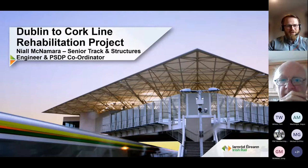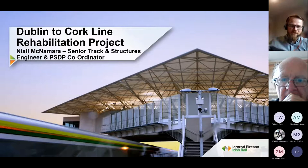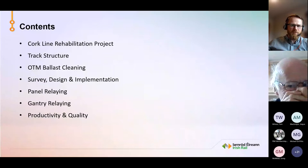I'm the Senior Track and Structures Engineer and PSDP Coordinator on the project, so I'm the technical lead. What I'll be discussing today is an overview of the Cork Line Rehabilitation Project, a little bit on the track structure, then I'll be going into our OTM ballast cleaning, survey design and implementation, and then the two types of relaying we do, which is panel relaying and gantry relaying, and then finally I'll end on the productivity and quality achieved over the course of the project so far.